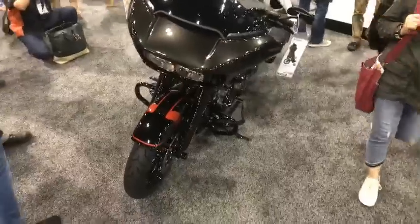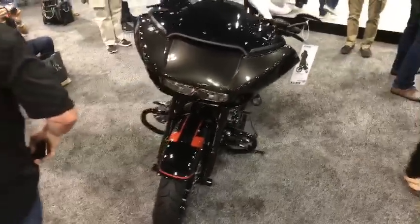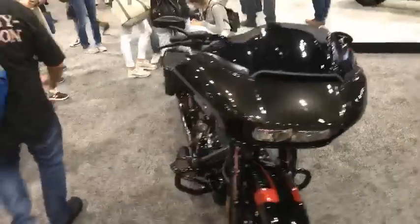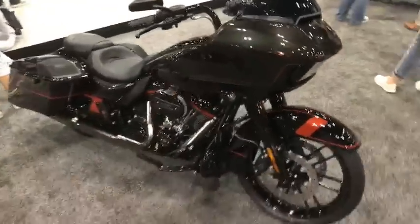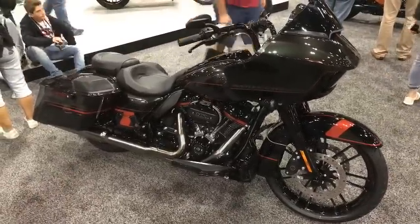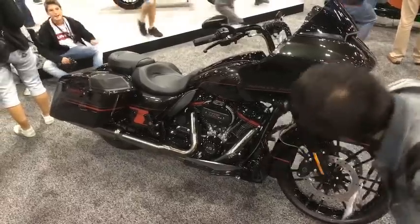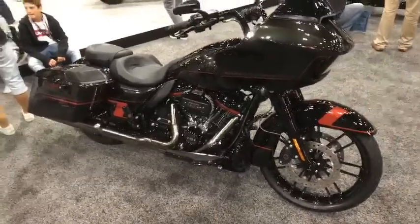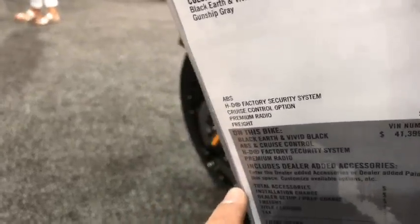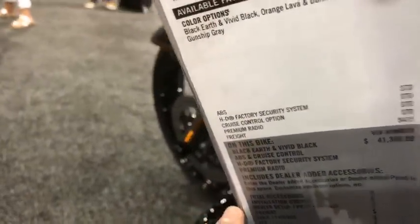Isaac, dude, you're late to the show, man. There is no more Dyna. The Dynas are now sharing the same frame with the Softail, so they're all Softails now. So there's a Street Bob, a Fat Bob, and a Lowrider. They're all on the Softail chassis, the new Softail chassis. This is like a deep metallic gray or green to this. Let me look up the color for you guys. Black earth and vivid black. Black earth.